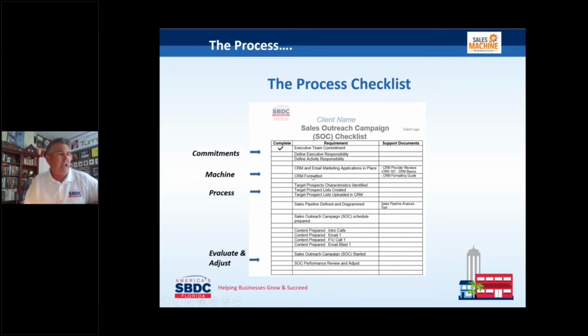You look at the machine. How are you going to manage the data? What is your process going to be? What are those activities? What is the content? So we help you understand that you have to have content. And then typically we recommend that once you're going through this, you evaluate how it's going for you. You might make some adjustments to your process to improve it. So this process checklist is available with our resources as well. Hugely valuable because it helps you picture what has to happen in what order. You can get sign off and that kind of stuff.